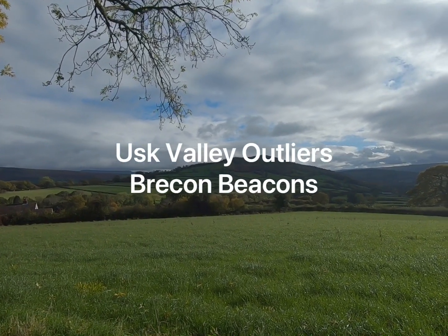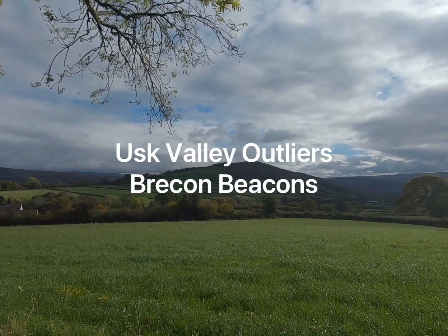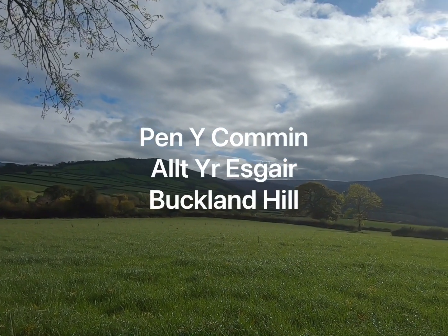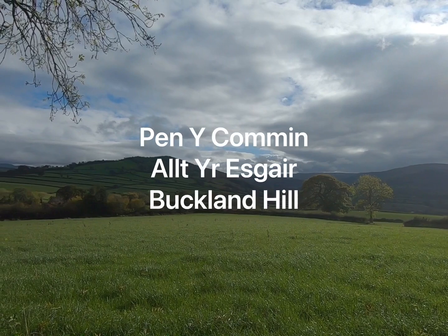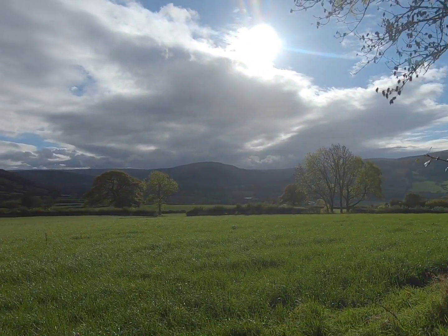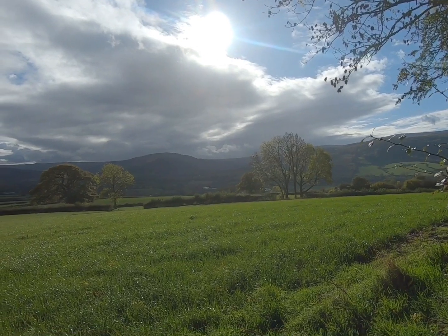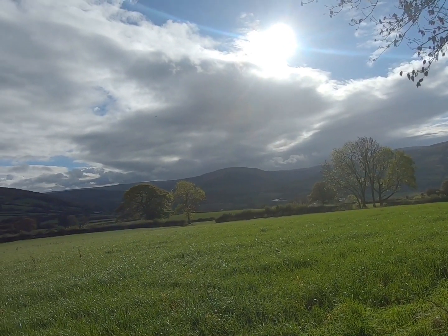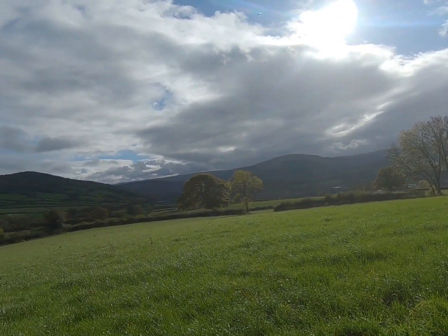Good morning. So I'm in Pen North today, which is a tiny little place just north of Brecon, and views already are cracking from here. Just 5 minutes in the car, nice view of the River Usk Valley. So today we're doing some Usk Valley outliers.